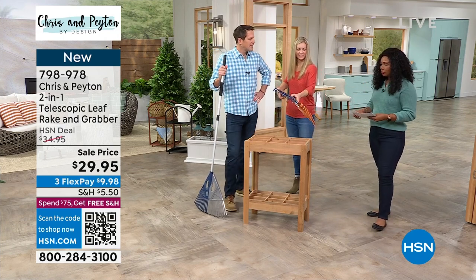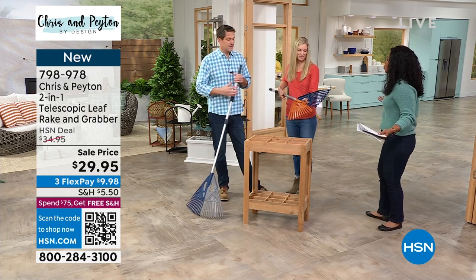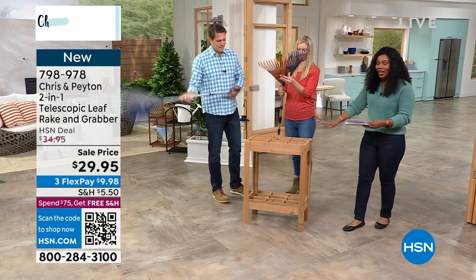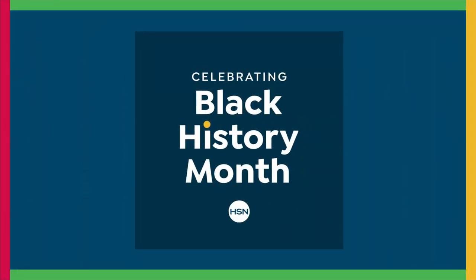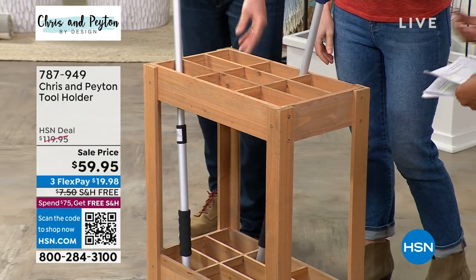Now I will also tell you, now that you have your brand new rake, we've got to have a place to store it. We could hang it up, or you could pick up this tool holder, which I love. A lot of times tool holders are plastic and they bow and they warp. This is a beautiful warm wood and it's sturdy and strong.